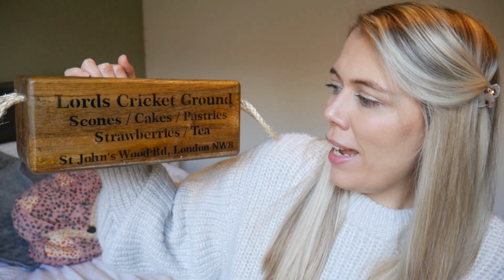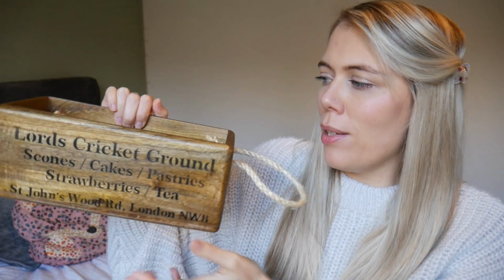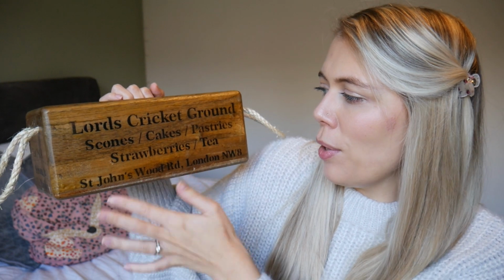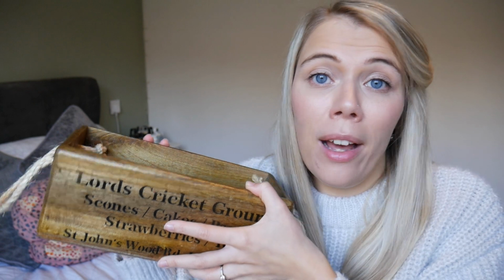I've got 2 more gifts to show you, and the next one I think is probably something you may want to give to a grandparent or someone who really likes cricket. This is another present for Mark, and it's a handmade wooden little crate thing with rope bits on the end so that you can carry it, and it says Lord's Cricket Ground, scones, cakes, pastries, strawberries, tea. Mark really likes cricket, and what I plan on doing at Christmas is wrapping this up and filling presents with it for him.